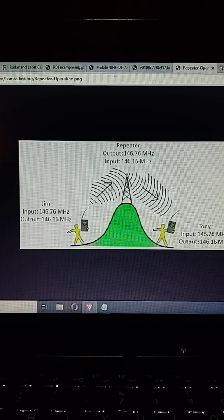Now, if somebody is transmitting on the input frequency of the repeater without a PL tone, what ends up happening, it basically covers the ears of the repeater. It's like turning the squelch knob up. So users of that repeater can't get in unless their signal is stronger than the jammer's.